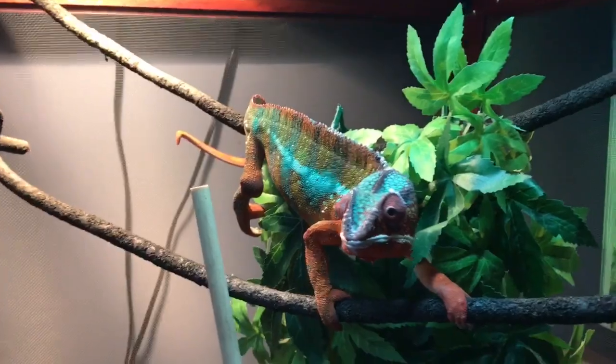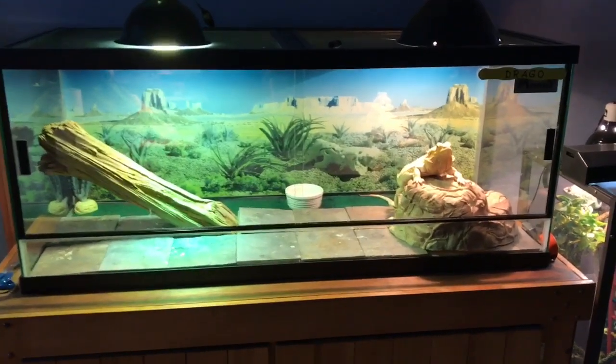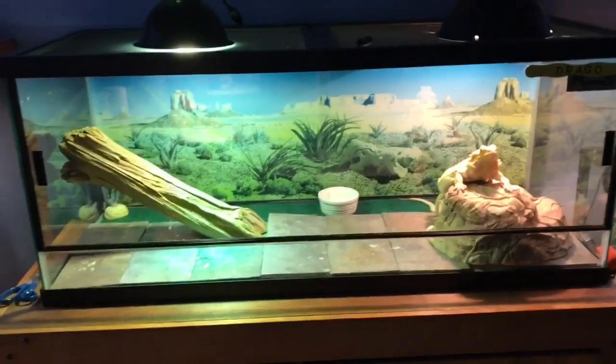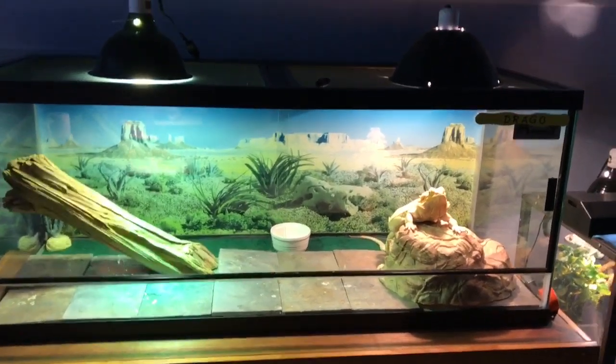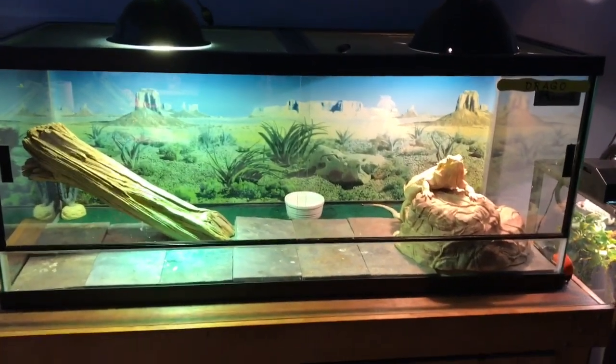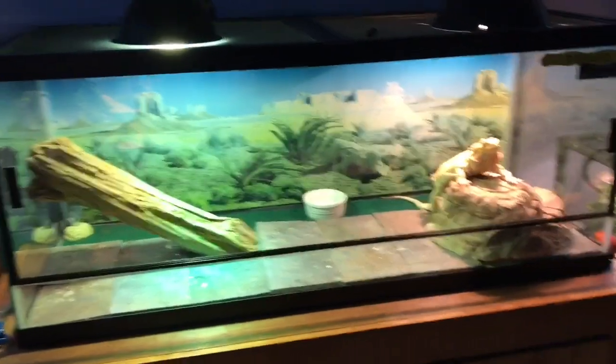But now we will move on to the next. This is Drago, the bearded dragon. He's an adult bearded dragon, and he's my first reptile. I've had him for about 8 years. He's living in this 48 by 18 by 18 terrarium.